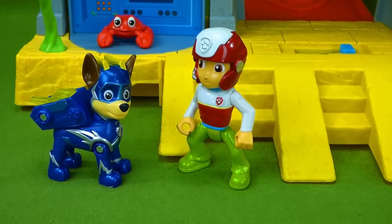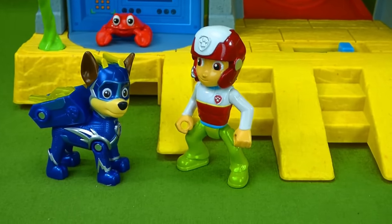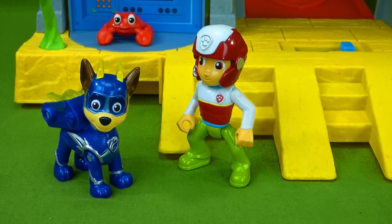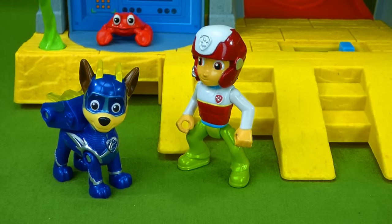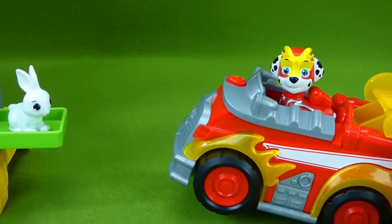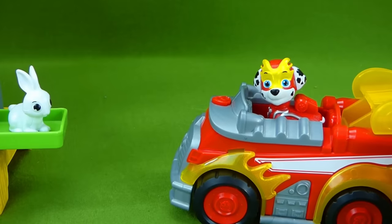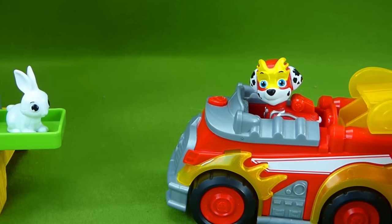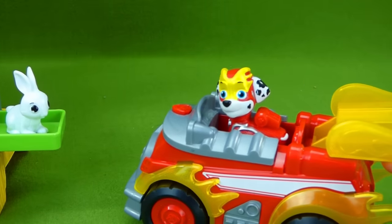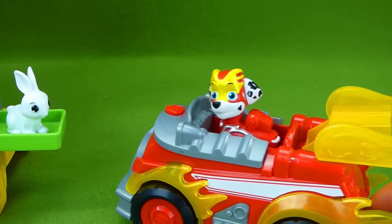Chase, I need you to lead this expedition and help Tracker find all of the missing animals. Ruff, ruff! You can count on me! The Mighty Pups Super Paws are on a roll. Ruff, ruff! Marshall here, and I found one of the animals. It's a little bunny. We need to get it down before she falls. Here, little bunny. Come here, sweetie. We're going to take you home.